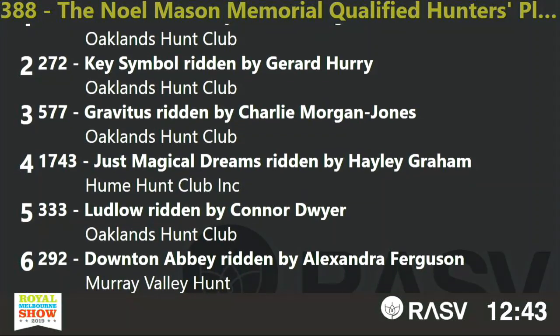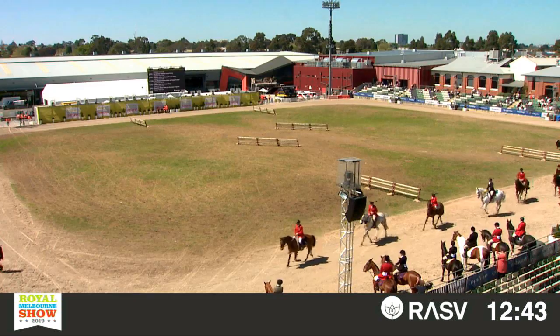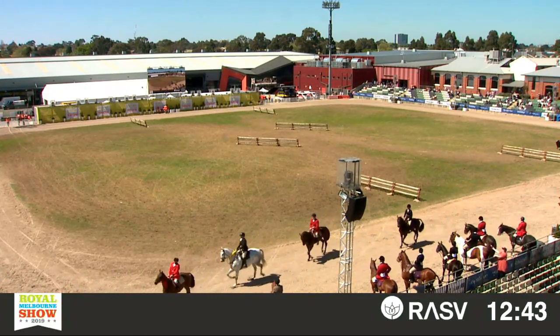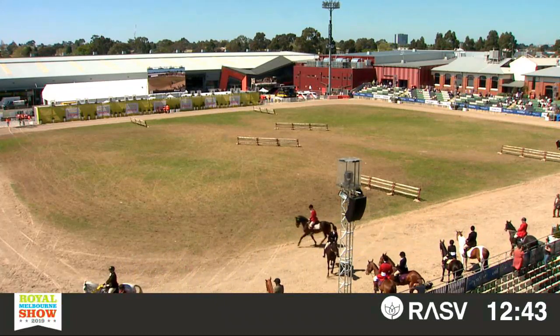Our fourth to Just Magical Dreams, ridden by Hayley Graham from the Hume Hunt Club. Fifth to Ludlow and Connor Dwyer from the Oaklands Hunt Club. And our sixth ribbon went to Downton Abbey, ridden by Alexandra Ferguson from the Murray Valley Hunt. So well done to everybody.